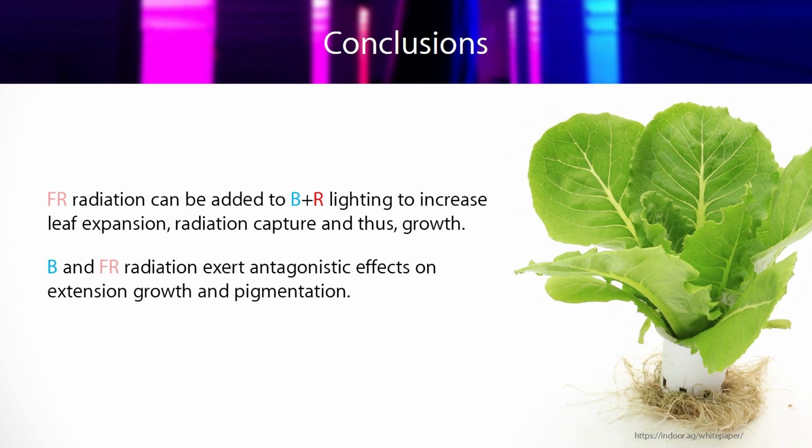Well, it all comes down to the specific crop traits desired. Sometimes elongation and weight are desired, and other times compactness and coloration are. Knowing what you want, a spectral regime can then be developed to fit the needs, and this may take advantage of far red.